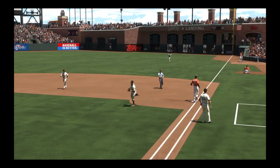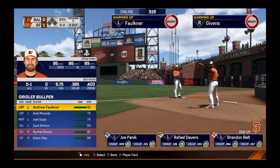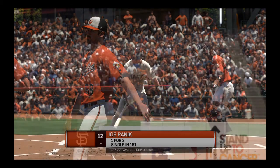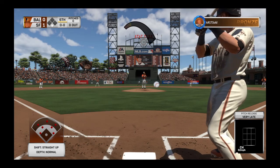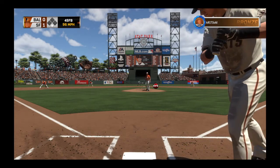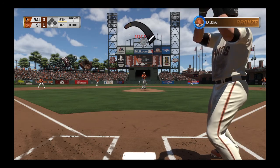And we'll have to leave it there as the play is made here. Andrew Faulkner enters to do the pitching in the bottom of the 6th. Number 58. Ready for another chance. Joe Panik. He's singled in 2 trips to the plate thus far. And a fastball's in there for strike 1. That's a big pitch right there. Now he's got him 0-1.